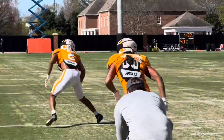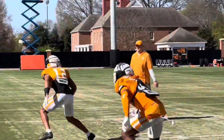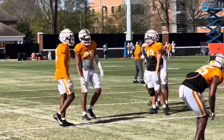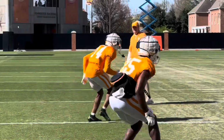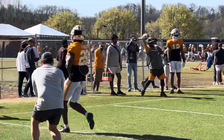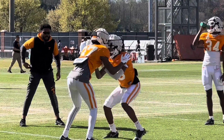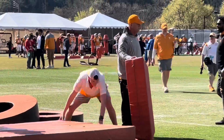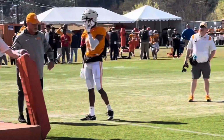Then at the star position, Tamarion McDonald seems to have that locked down. But where's his backup? Where's the depth at that position? Is that a corner who slides in and plays? They experimented some in the spring, but it feels like in fall camp they're going to continue to move some guys around as they try to solve the puzzle. You feel good about Tamarion. You have to feel good about having somebody that's been around a little bit, that's played ball here, that's gotten his snaps over the last couple of years. So you feel good starting there at least.